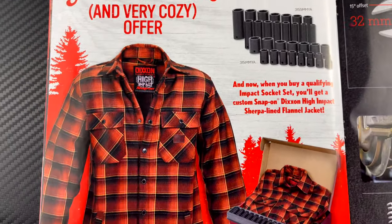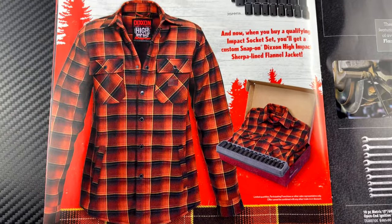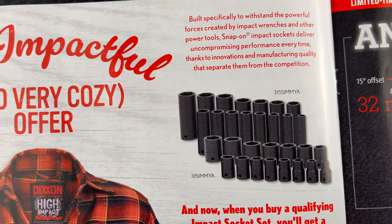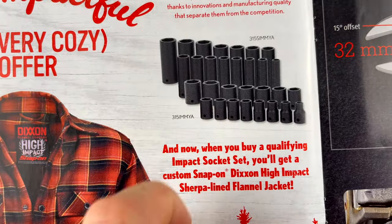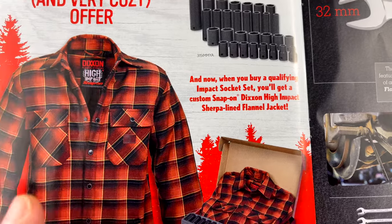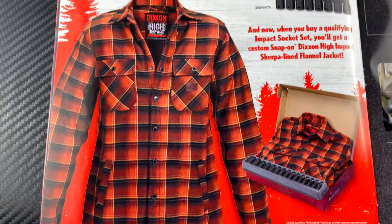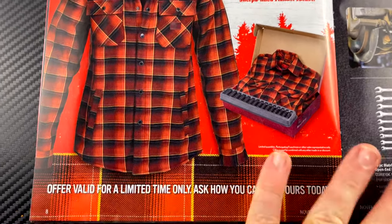All right, so it's talking about the Dixon flannel. Looks like a limited time deal. You can get a set of sockets. So it looks like you got two different options on the socket sets you can get here. When you buy a qualifying impact socket set, you get the Dixon flannel absolutely free. And that's what comes in the box there. Pretty cool deal. No price on it. You'll have to talk to your dealer about that, but pretty neat flannel.